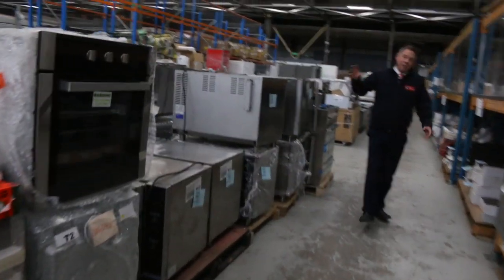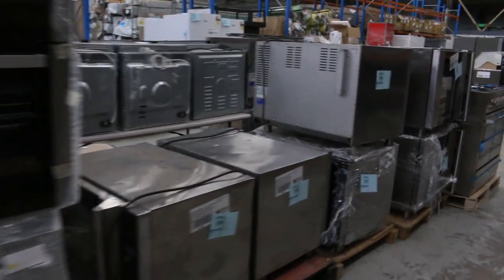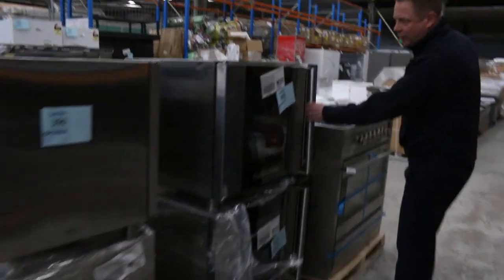Cookware, have a look at all the cooking appliances, ovens, cooktops, range hoods. We've got convection, and also we've got induction cooktops, gas cooktops, really beautiful. But have a look at these. This is what I was talking about before.